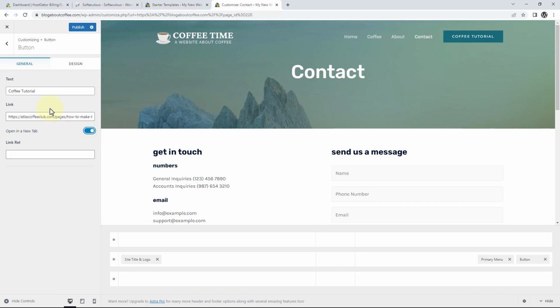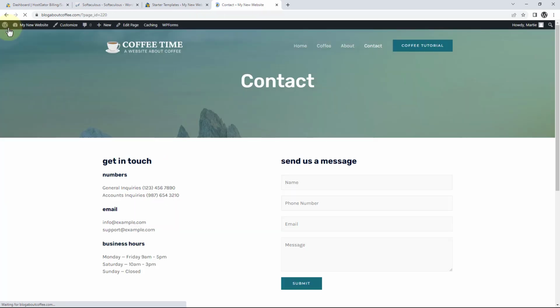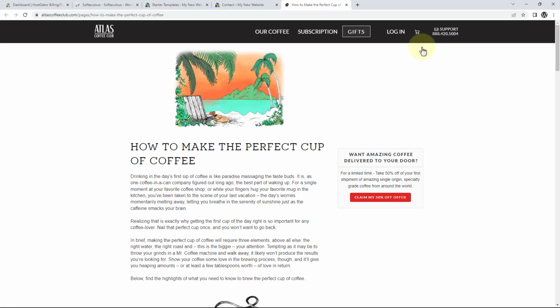Then once we're done here, if we click into the Design tab at the top, we can change the button colors, size, and anything else we want. But I'm just going to leave mine the way it is, as I think it looks pretty good. Then once we're happy with our button, we can click Publish at the top to save our changes, and then click the X in the top left to close out of the theme options. At this point, we'll see our button's been updated, and when we click on it, it now links to the URL we used.